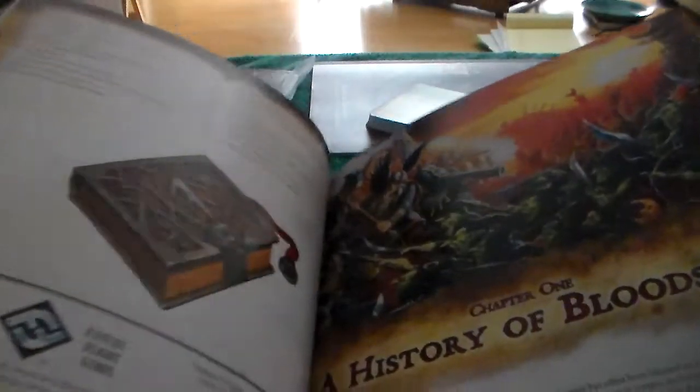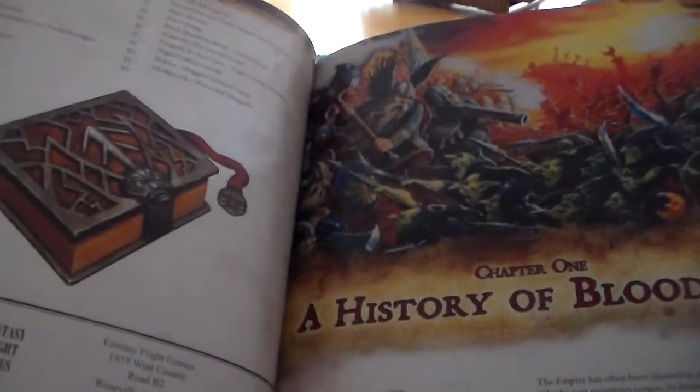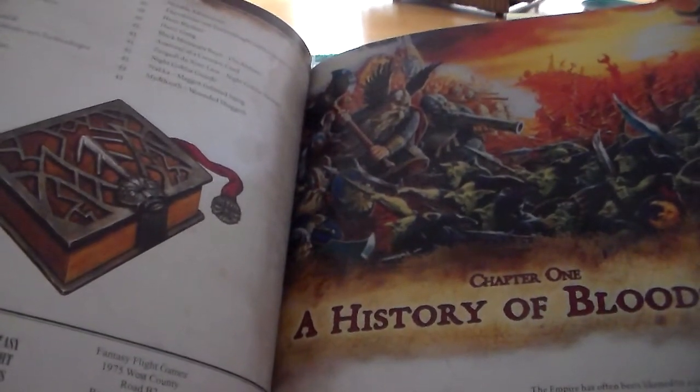Skaven with a sniper rifle, so to speak. That's one thing that was really contemporary about the Warhammer universe at the time, is they combined fantasy and gunpowder in a way where the gunpowder really didn't overshadow everything else. So that's cool. I think that is it, guys.